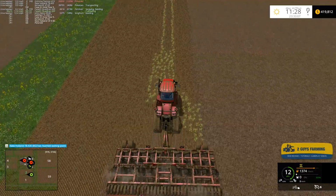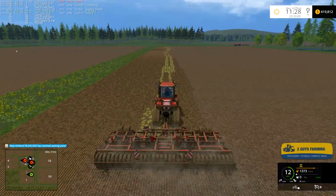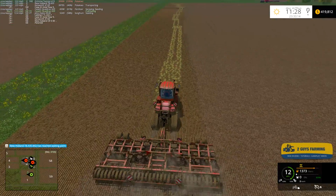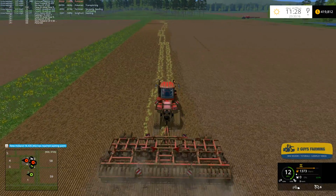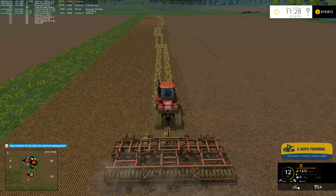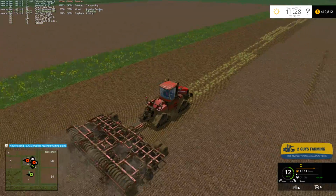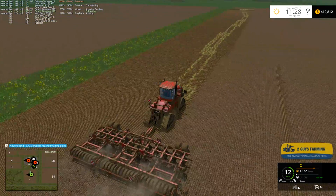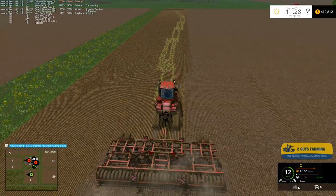Okay. This is a nice setup. I had never used this K620 before starting this map, and I like it. I don't know why, but I'm just not a huge fan of the tractors. I don't know.